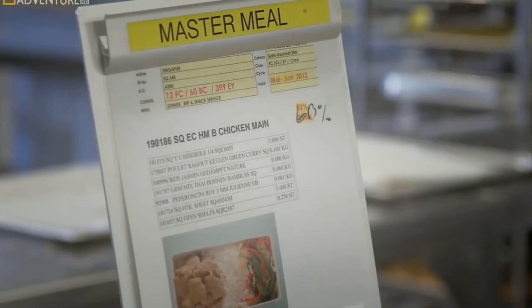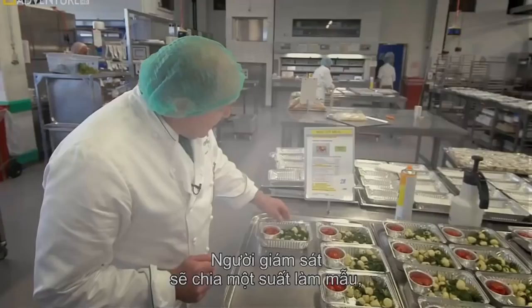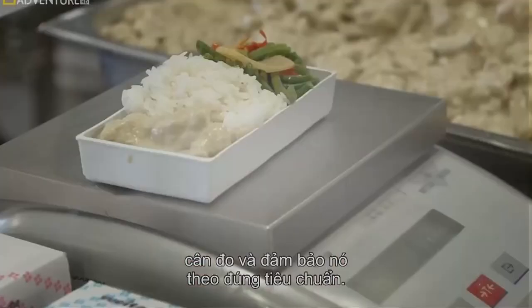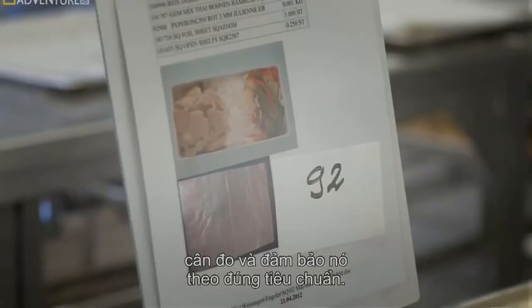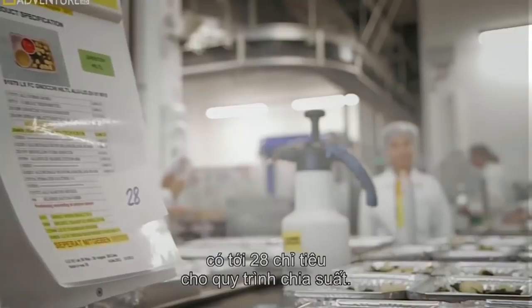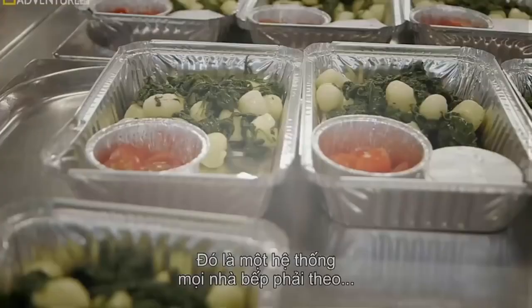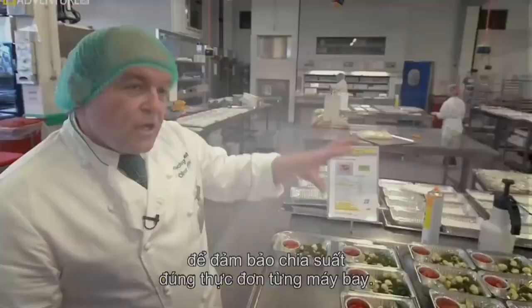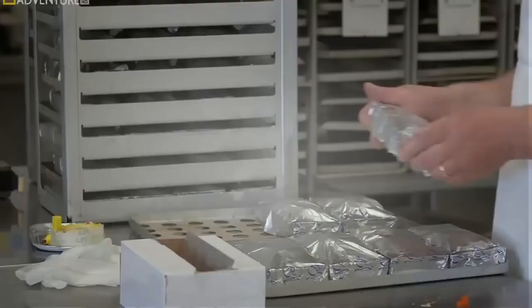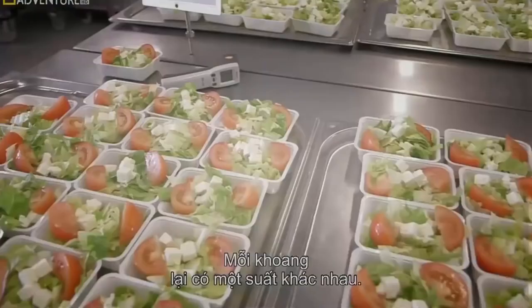It starts with a master meal. The golden sample, we call it. The supervisor or the person who's in charge prepares one meal, weighs it, makes sure it's exactly according to the specification, and then staff is looking at it, has the information. We have 28 of that, that's the booking, so they do then these 28 bookings. That's actually a system where all kitchens follow it to make sure we have the right specification, the right menu for the right plane. And it's not a simple one-size-fits-all. Every cabin has a different packaging.